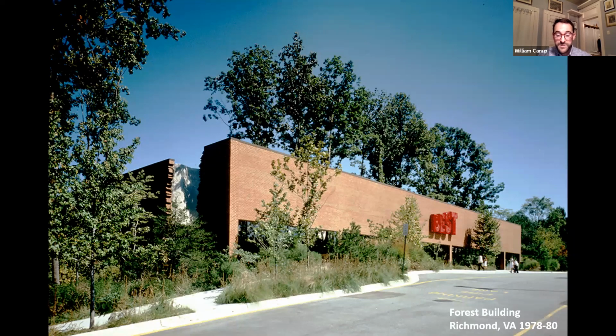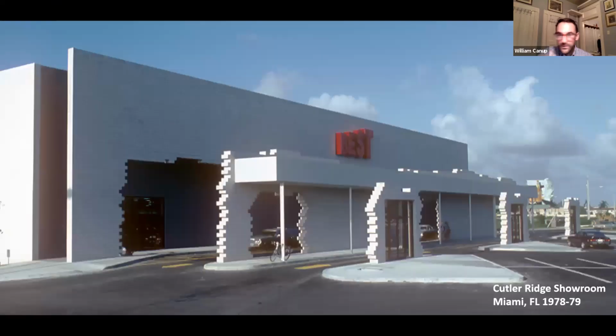Later Best Products buildings by SITE challenged expectations and invited shoppers to engage in other ways. Here's the Forest building in Richmond, Virginia, where the facade has been split off from the rest of the building and nature has been allowed to take over the architecture. Or there's the Cutler Ridge showroom in Miami, where the facade has been taken apart like a jigsaw puzzle, and then you're invited to mentally put it back together.